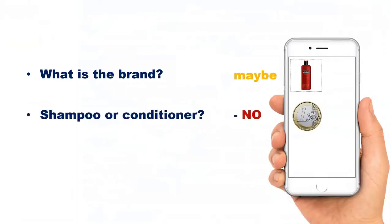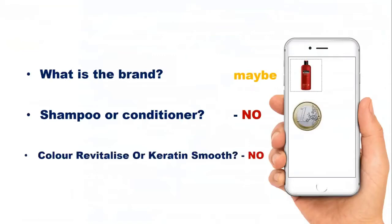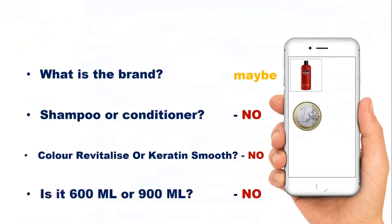Is it a shampoo or a conditioner? Probably not. We don't know what it is because it's such a small image that we cannot identify it quite quickly. What about if it's either for color or for keratin smooth, which is the variant? So what type of product are you buying? It is very hard to recognize as well.